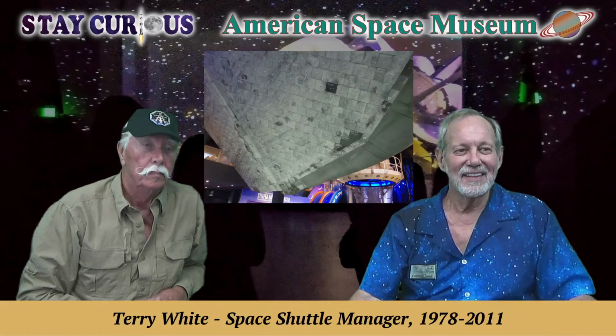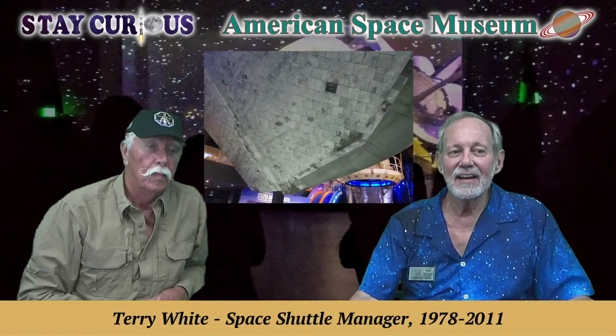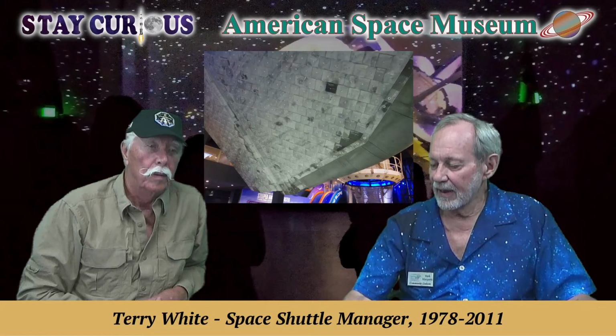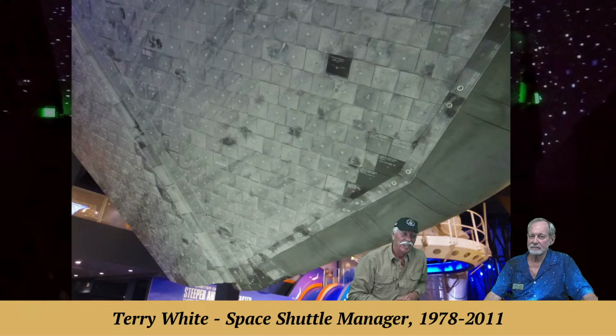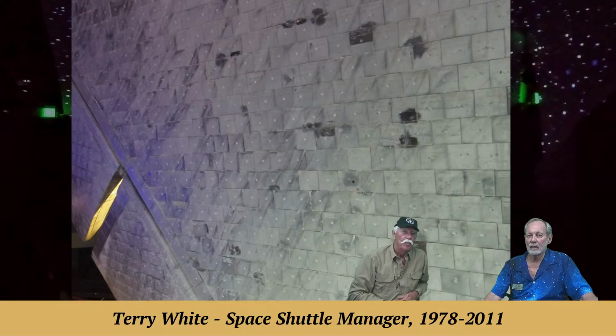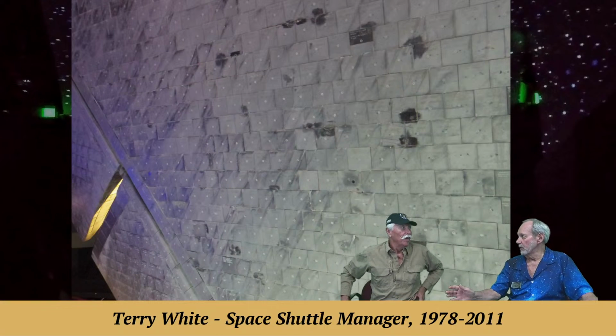From a space nerd: why are the tiles on the underside of the orbiter at an angle rather than side by side when looking at them from afar? Great question. Well, I wondered that myself. The Russians wish they had set theirs at an angle, because they did not, on the Buran spacecraft.